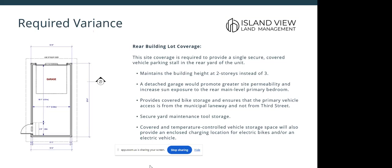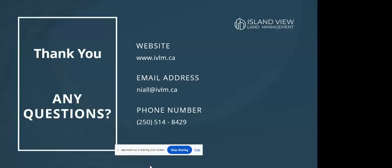So effectively, if we're going to encourage level 2 charging in homes such as these, I think the right thing to do is to include secure temperature controlled storage so that the vehicles actually can be utilized to their fullest potential. So those are my, I feel like Letterman with the 5 reasons why, but anyway, these are the reasons why I think that the variance is justifiable. And that's it for my presentation, and I'm available with any questions.